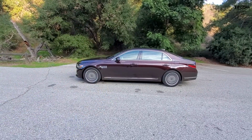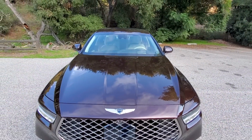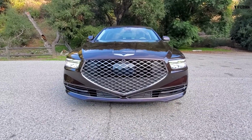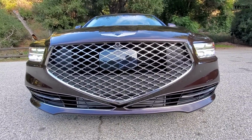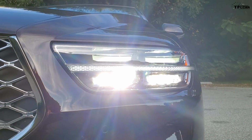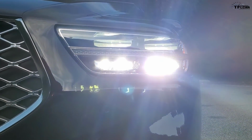What you're looking at here is the new 2020 Genesis G90, and it is one of the better looking new car designs I have seen from any luxury manufacturer. In this video, we are talking to the gentleman behind this design to find out why this car has some of the cool features that it does.